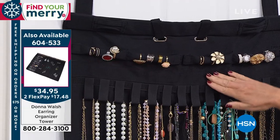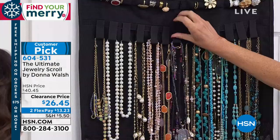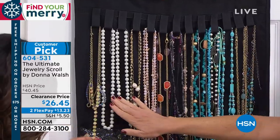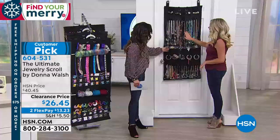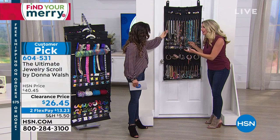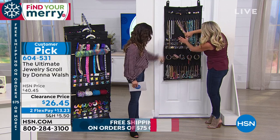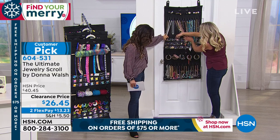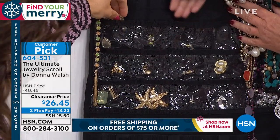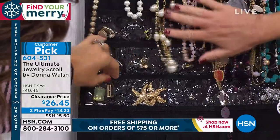So again, that's the top level. The second level here is made with wonderful hook and loop technology for your longer necklaces. It doesn't matter if it's beautiful pearls, it doesn't matter if it's some of your J.Jill, it doesn't matter if it's a really fine necklace or if it's that macaroni necklace that your kids made for you. It's gonna have a home. But then underneath here, we've got multiple pockets of a nice, clear pocket. So you can put your brooches in here, your big earrings, your studs, whatever you want. It'll go right behind there.